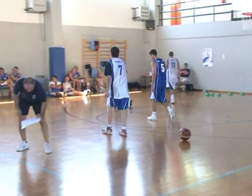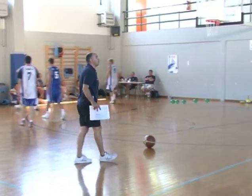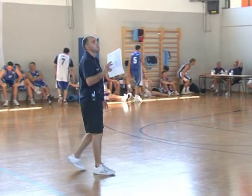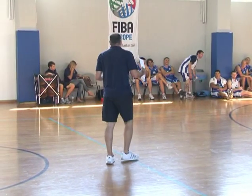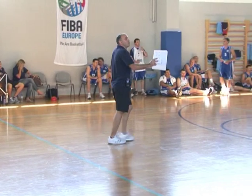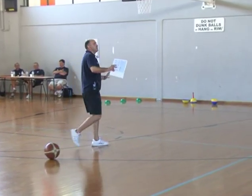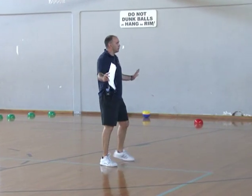Okay. So I think these four manners of defending the pick and roll are the ones where we're trying not to involve the rest of the people on the team. We're trying to defend the pick and roll between the two guys involved in the pick and roll. Okay?